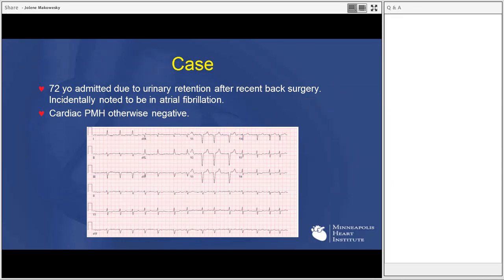Next, I'll jump into the next patient. This is a 72-year-old. He came in because of urinary retention. And I wasn't moonlighting as a urologist, but he did have atrial fibrillation, so I saw him in consult. His history is otherwise negative. He's a healthy guy. The only thing he was limited by was his back, which he had surgery on recently.